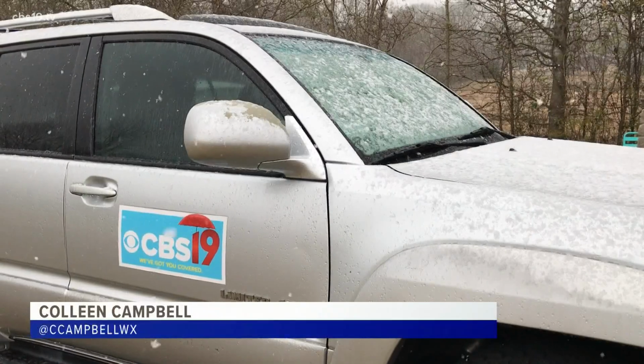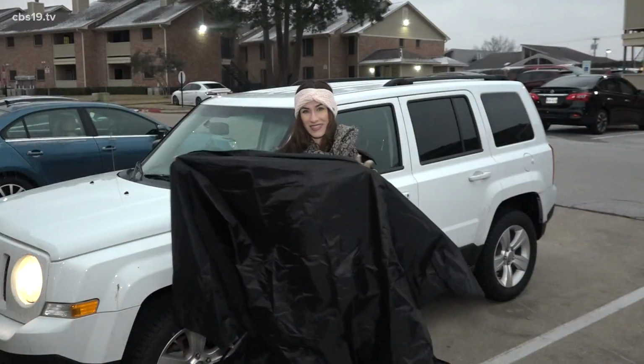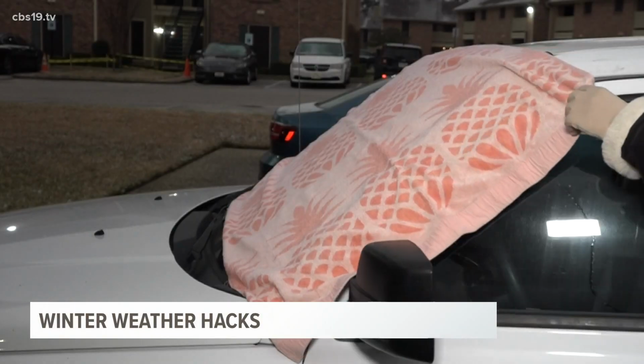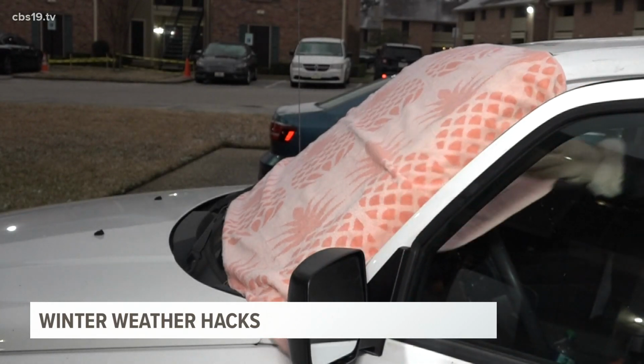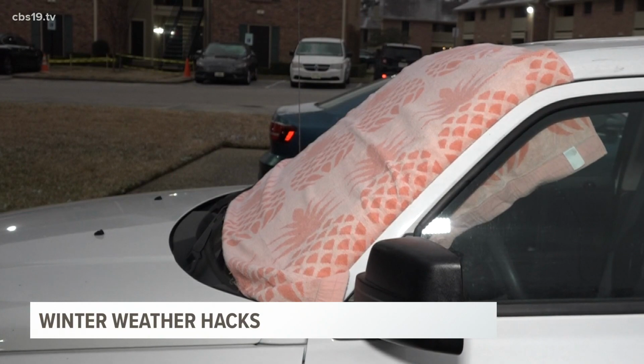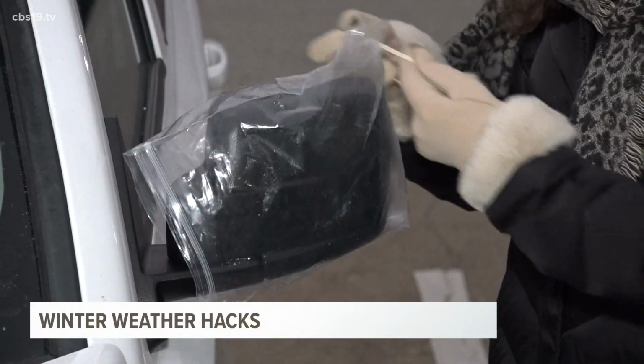In a pinch when it comes to digging yourself out, I have a few unexpected household items that could help you. First, thinking ahead. On the night before snowfall, if you're stuck without a snow cover, try placing a beach towel over your windshield instead. Tuck it into your doors so it doesn't blow away. In the morning, pull it off along with the snow. For those side mirrors, rubber band a plastic bag to keep frost away.